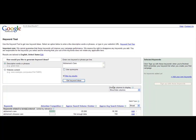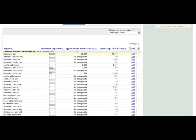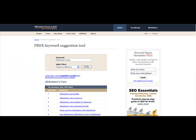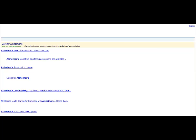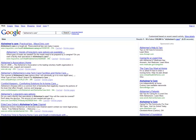Okay, so I got the AdWords keyword tool to show up the particular keyword that we're looking for, and in this case it was Alzheimer's Care, because we had found that magazine called Alzheimer's Care Quarterly where people were paying a premium to get information on this subject. So we come over here, Alzheimer's Care is searched for about 18,100 times per month according to Google, and you can just come back over here and go to the regular Google search bar, and type in Alzheimer's Care, and we're going to do a search in quotes just to see what sites in particular are targeting that exact niche.